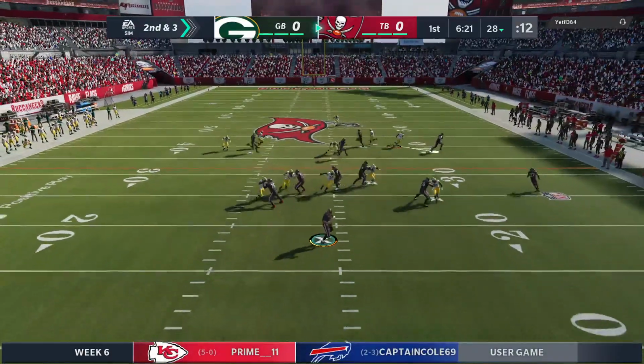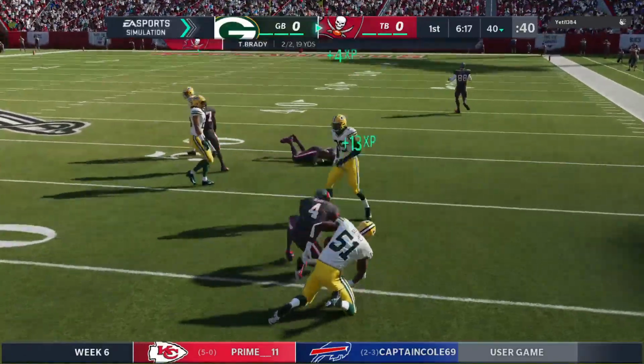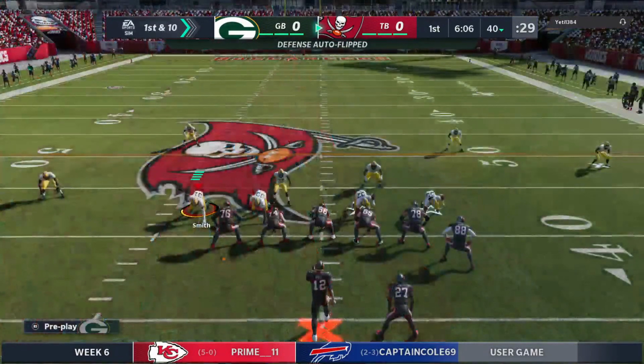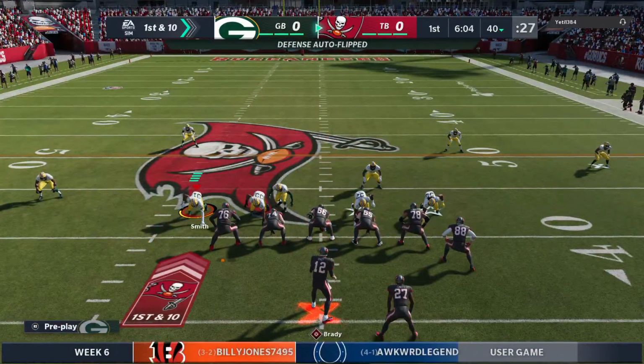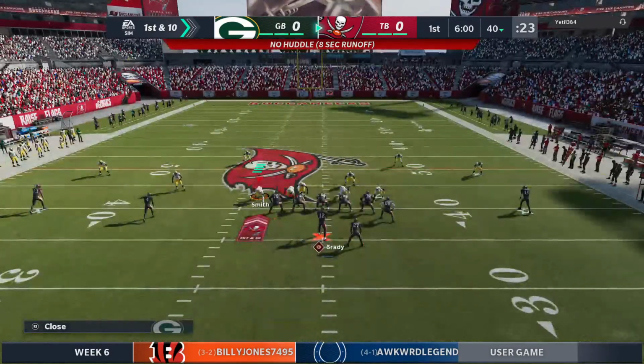Throwing again on second down. Brady out quickly to Judy. And down he goes, but he takes it up to the 40. 12 yards there and a first down. First and 10 at the 40-yard line.